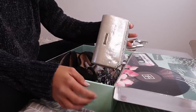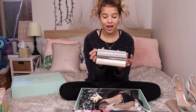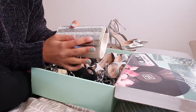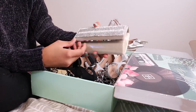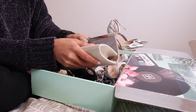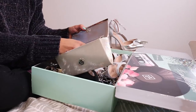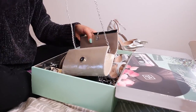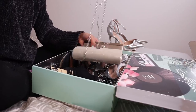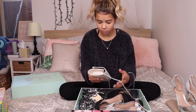Okay, for starters, we've got another handbag. Look at how cute this is, you guys. Oh my goodness. It's bedazzled on the top, and then it's got a nice, cute metallic, I don't even know what it's called. And it's fuzzy, oh my goodness. And then you open it. There's some crap in it, but that's fine. It's got cute pockets, and of course, an amazing chain that we definitely need. Oh, you guys, this is so cute.